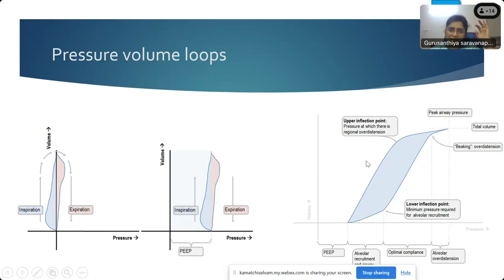So this is the expiratory part of the curve, wherein this is the pressure at which there is regional over-distension. From this point, the patient begins to expire to PEEP. So the lower inflection point is the point where the alveoli are getting recruited. The upper inflection point is the point where the alveoli are actually regionally over-distended and there is peaking.